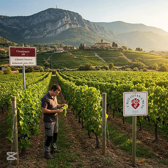Exactly. And GIs play a big role in promoting enotourism. They give people a reason to travel to a specific region, to discover its unique wines and terroirs. So it's like a wine lover's adventure? It is.